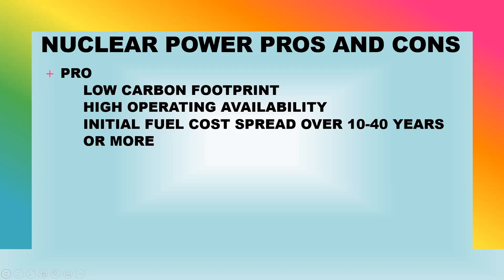The initial fuel cost is very high, but it can be spread over 10 to 40 years. They're now developing fuel elements or fuel systems that can last for 40 to 60 years. With the new Navy reactors for the aircraft carriers, they're designed for like a 60-year refueling cycle. The submarines that I was on would have a 2 or 3 year refueling cycle.